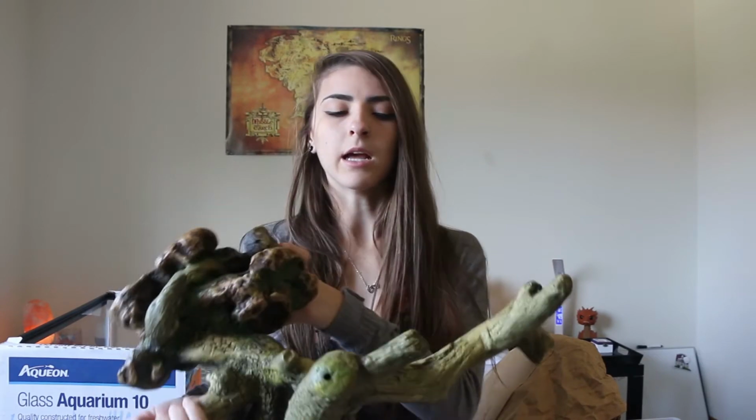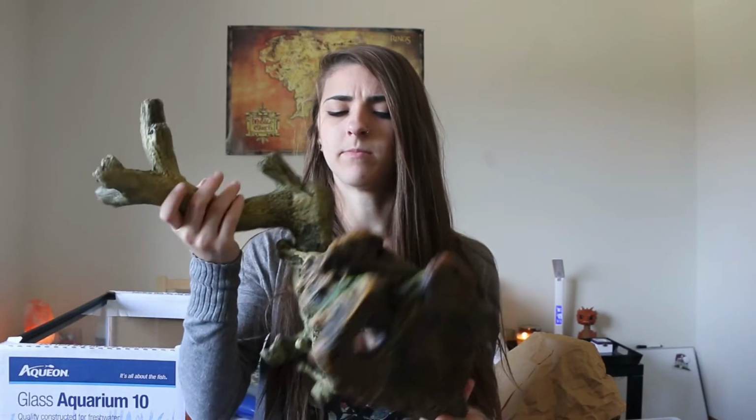This cost me, I think the tag's not on it, I think this cost me like $15 to $20. I got it at PetSmart, and I just really like it a lot. It's really durable, it's not real, so it's not going to go bad or anything. It's made out of some kind of plastic or something.